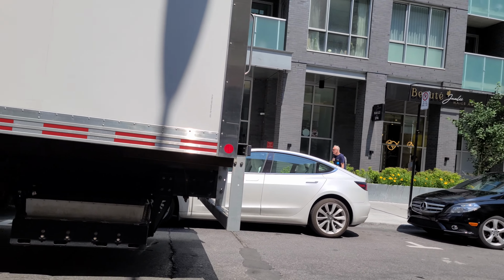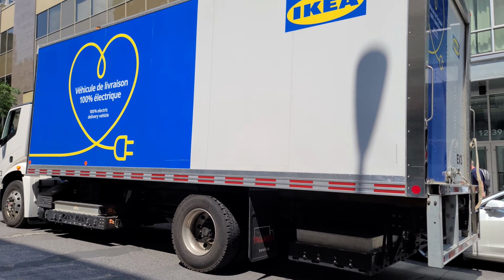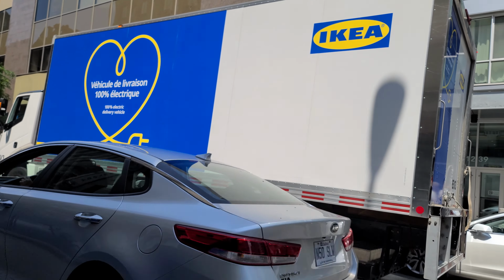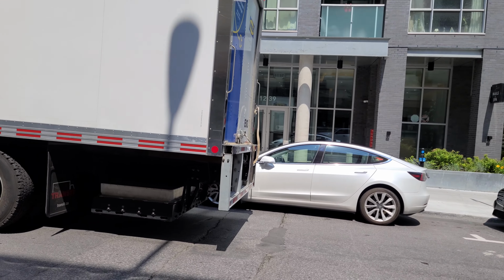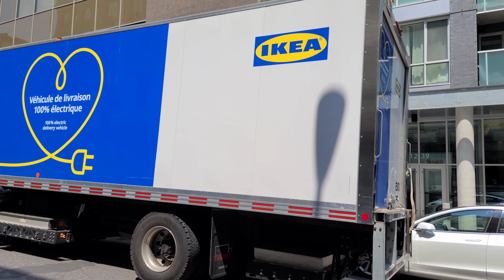About 38 degrees Celsius with the humidity. I think he's leaving. Maybe we'll get to see how quiet she is. And ironically, there's a Tesla right there beside her. Wait for it to depart.